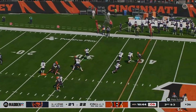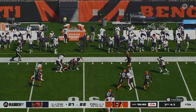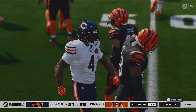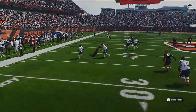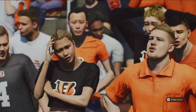To throw, it's Williams. We'll try to set up the screen here to Swift. They get 14 out of the screen, and it's a first down. It's a gain of 14 yards. That's good for a Bears first down. A gain of 14. First down, Bears.